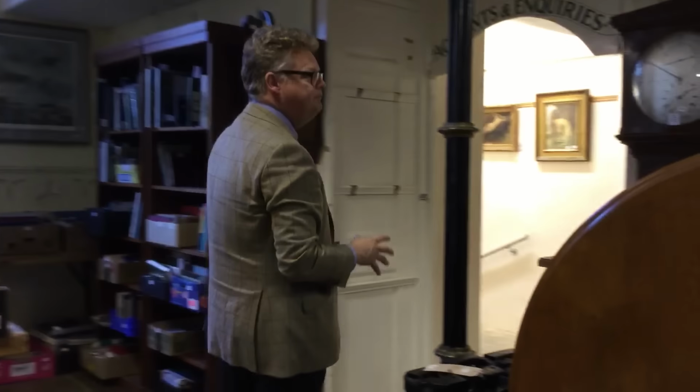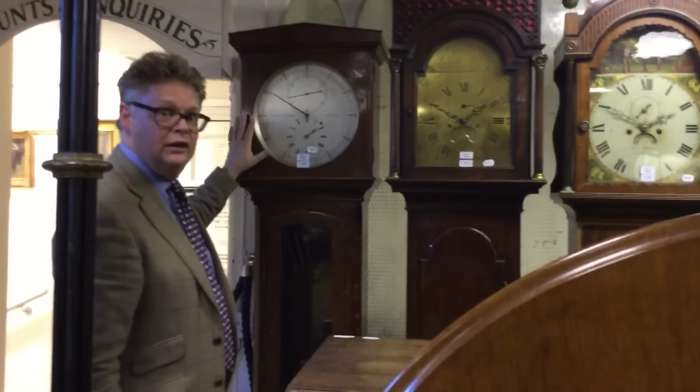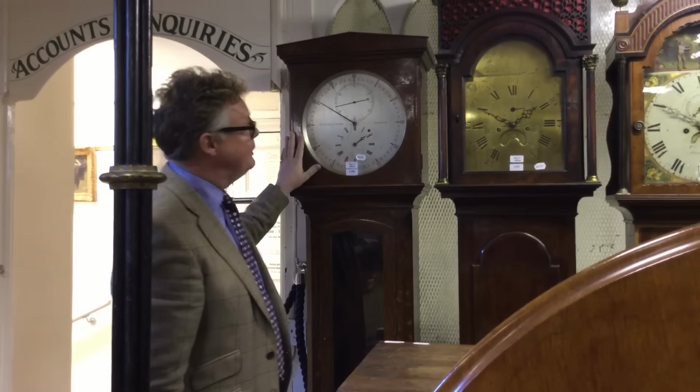And then over here again, I'm sorry I'm wittering away here, a lovely selection of long case clocks. We've got about 10 clocks in total. This is the daddy of them all. This is a lovely regulator here, and that'll be £2,000, £3,000, maybe £4,000.